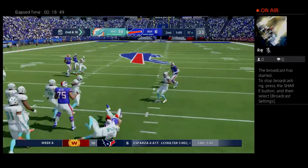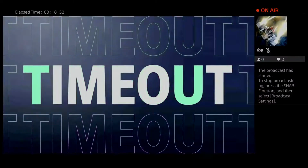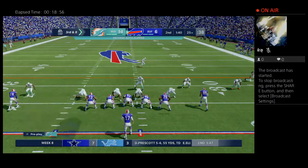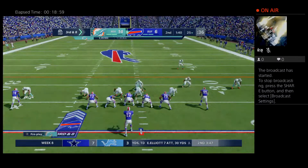A throw on the quick slant, going to be complete. 8 yards on the completion, but now they face third down. That's a gain of 8. Brings up 3rd and 8.